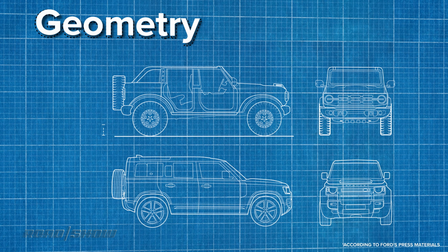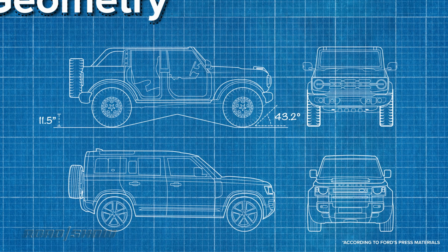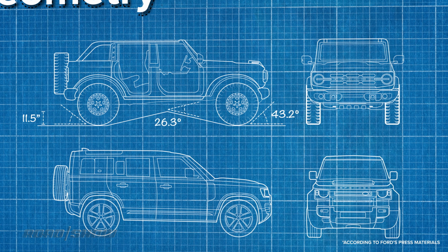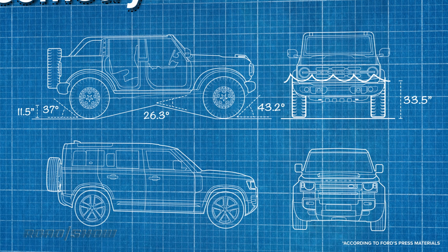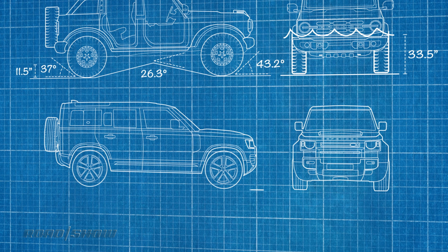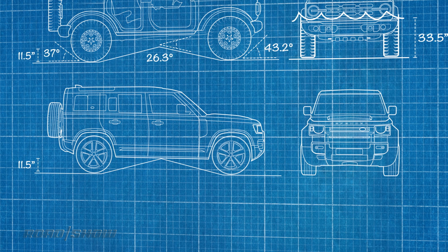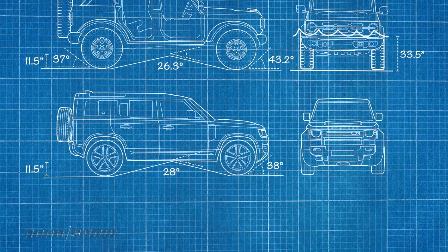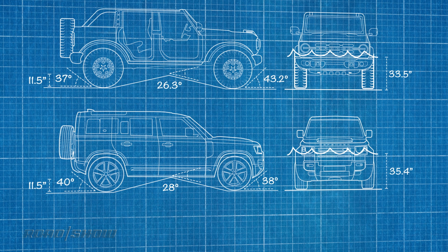Not surprisingly, the Bronco goes big with 11.5 inches of ground clearance, 43.2 degrees of approach angle, 26.3 degrees of breakover angle, and 37 degrees departure angle. Further, it can ford 33.5 inches of water. But the Defender has a trick up its British cuff: air suspension. At full off-road height, the Defender can match the Bronco's ground clearance of 11.5 inches. The approach angle is 38 degrees, breakover angle is 28 degrees, and departure angle is 40 degrees. It can cross water up to 35.4 inches deep.